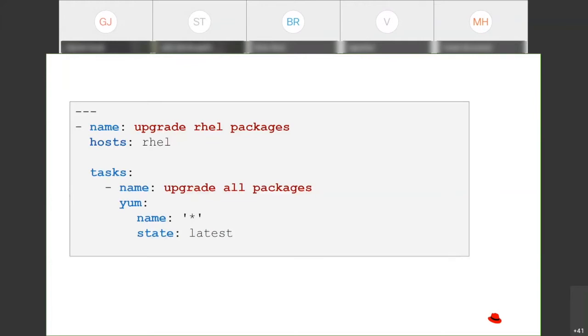So I wanted to show just how simple yet powerful Ansible can be. And this is a very simple Ansible playbook that has one task. And as you probably guessed, this playbook will update all the packages on all my RHEL hosts. So in just a few simple lines, I'm able to make sure all my servers are up to date.